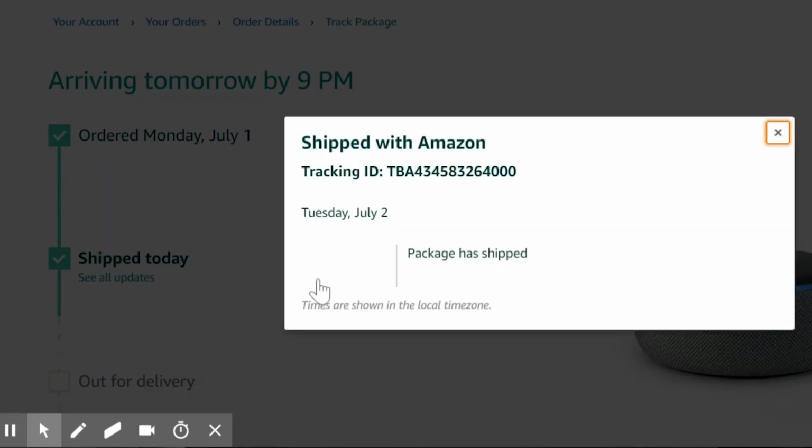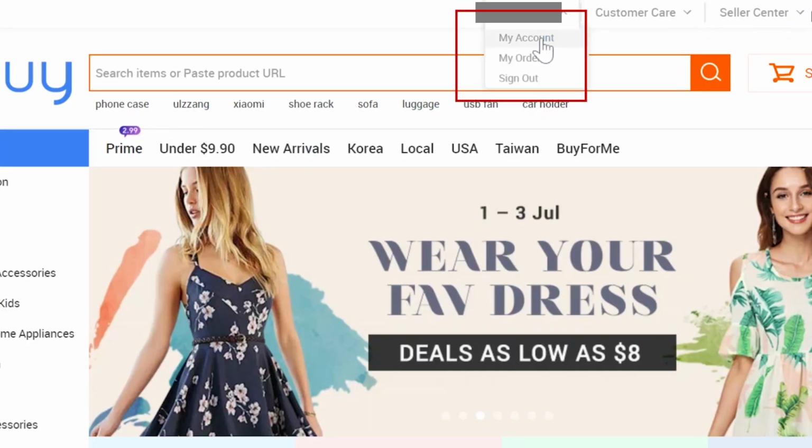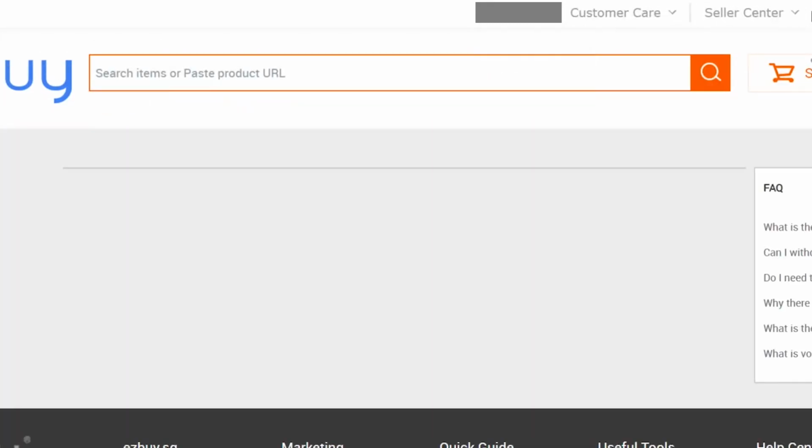You need to take note of two things. Number one is the courier. Number two is the shipment tracking ID. When you go over to Easy Buy next, you need to go to your account and then go to Ship for Me.